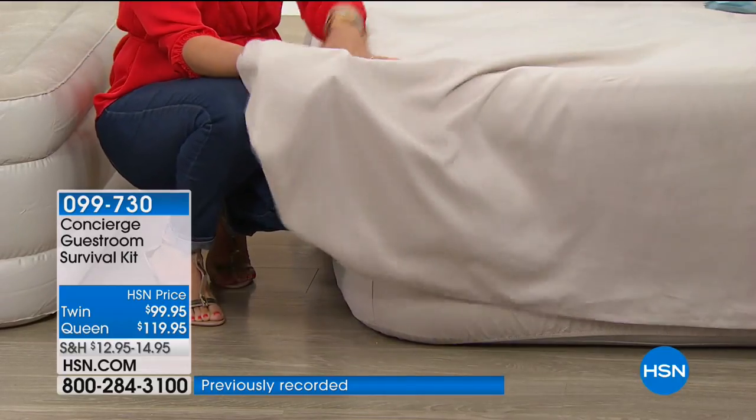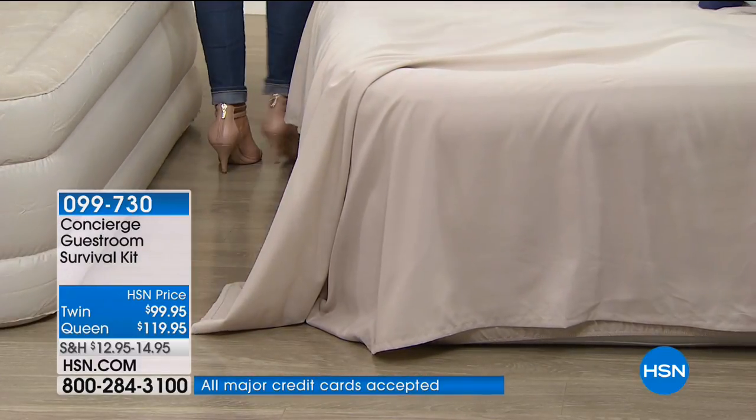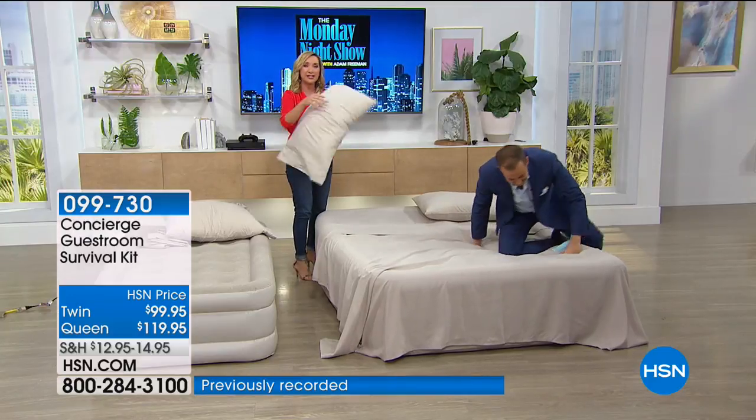Why do we love it? It's light, it's soft, it already feels like a rose petal soft broken in highly washed sheet when you get it home. It feels so good against your skin. It's wrinkle, fade, and shrink resistant. So these are great sheets. You're getting all of the sheets and you're getting two pillows, and these are great pillows as well. We're throwing those into the set. Remember, with the queen size, you're going to get two.